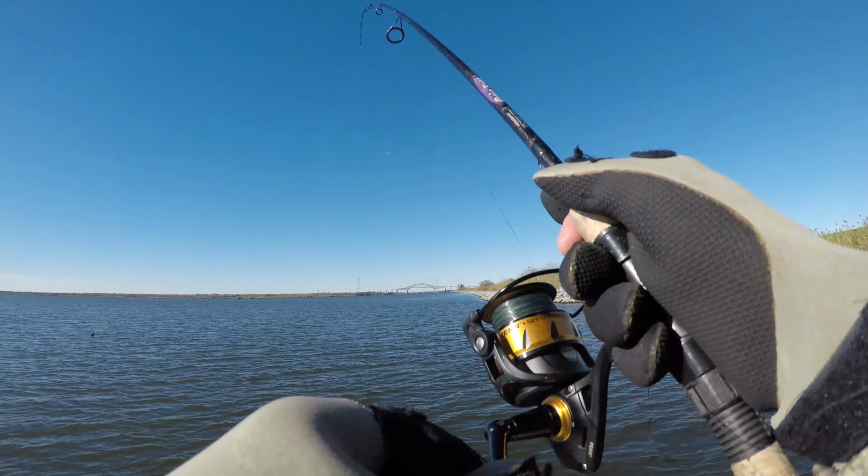Might be a 20. That's probably a 22. That's probably a 20 also. That's all the way up, almost 21. Beautiful fish, Don. That's an awesome 20 incher, almost 21. Another one for the Release Over 20 program. Two for the day. That's a good day.